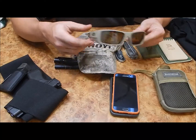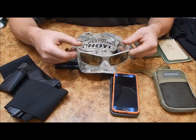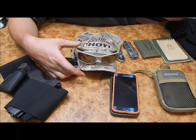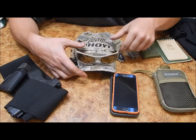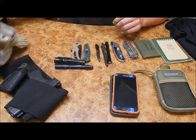Eye protection, for multiple reasons, but this I just consider part of my everyday carry. When I walk out of the house, even if it's cloudy out like it was today, I still throw the hat on and throw the glasses on top, so they're there at a moment's notice.